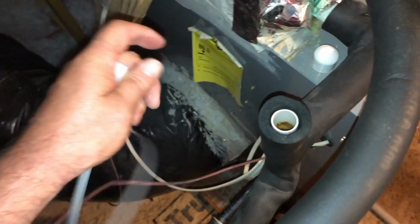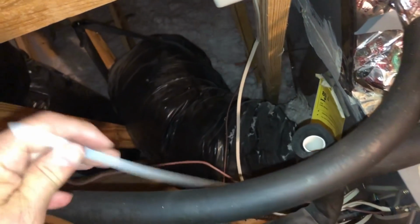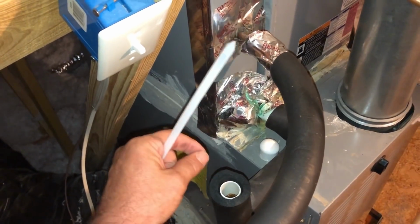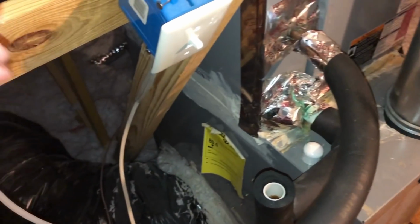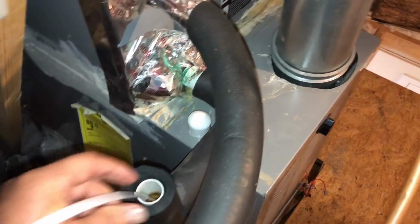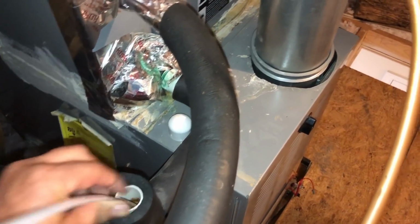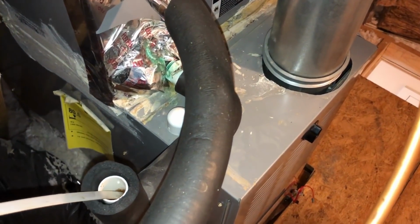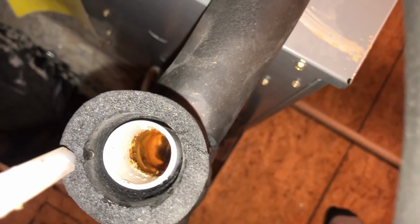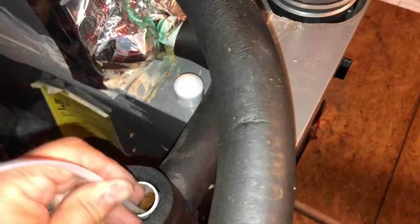Now, we can see that our trap is clogged here. And every time I put one of those easy trap brushes in my truck, somebody gets it or I lose it. I don't know what's happening. So I'm going to take this zip tie, and yeah, I can feel some garbage in that trap. Looks like it's going down now.